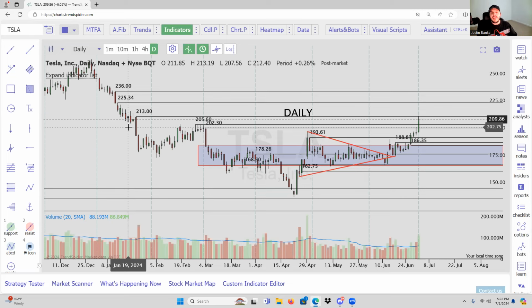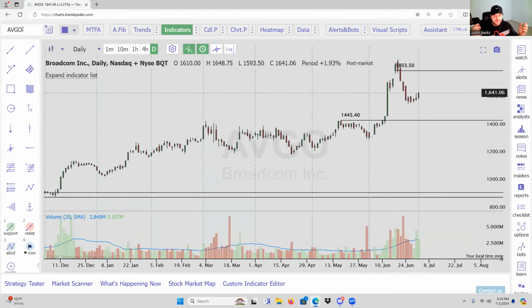You can think about it like this. The longer that foundation is built, the longer the base, the taller the building, right? So the bigger the base, the bigger the foundation, the taller the building can go, or obviously the downside if it's breaking to the downside, but obviously we're breaking to the upside. Another one, AVGO.